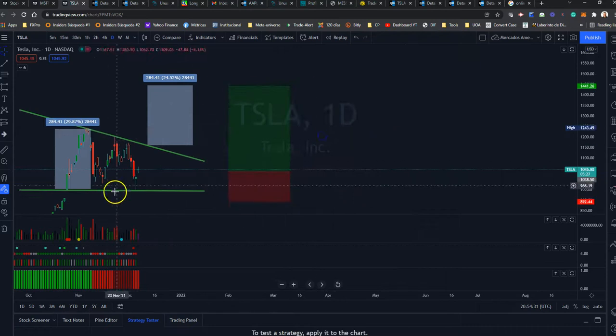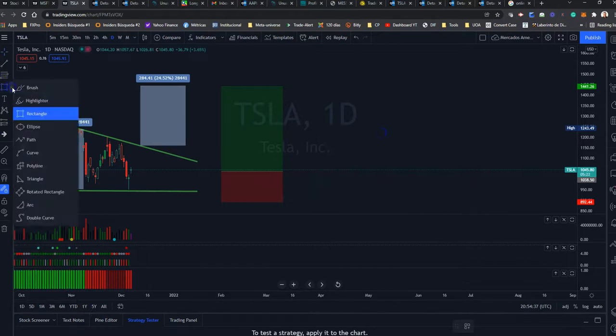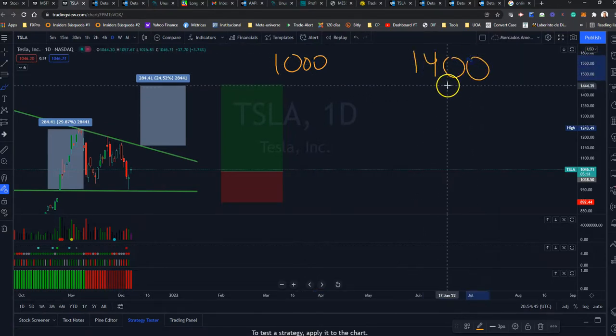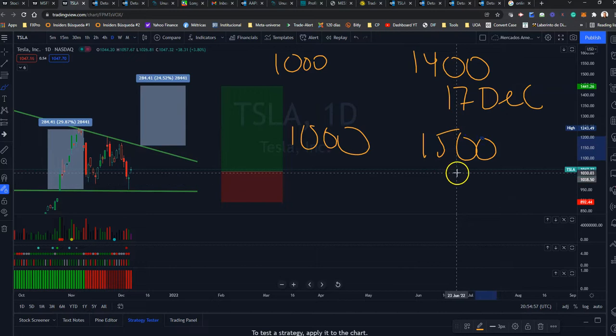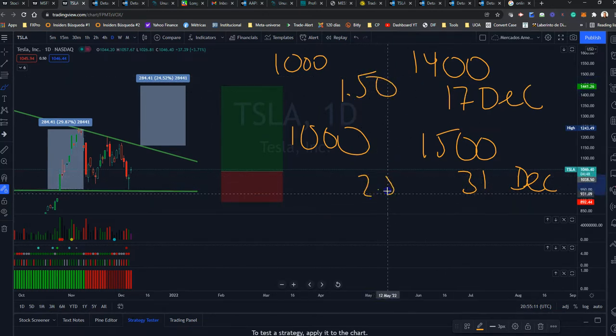So we're going to play from this rejection the next 3 expirations, okay? So first one will be $1,000, and that will be the 1400, for the next expiration, December 17. Then another $1,000 going into the 1500, and that will be for 31 December. This one, make sure you pay no more than 150 per contract. This one, make sure you don't pay more than 250 per contract.